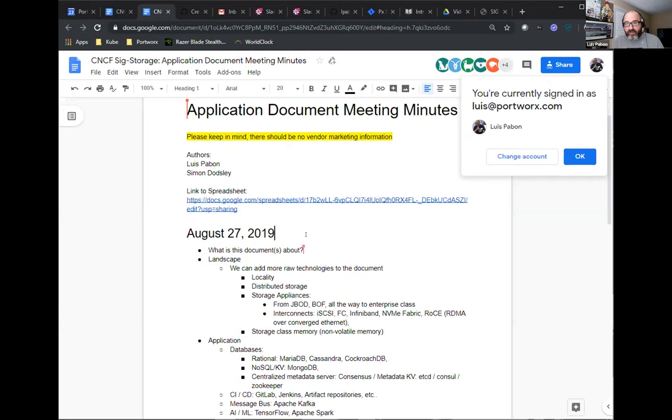So with that, Simon from Pure Storage and I got together and started brainstorming on what it would take to actually accomplish this. One of the things we started looking at is that we may need more information down in the 101 document, as references, because these application documents may have new concepts and technologies that are not familiar to newcomers, and they may require more information in what's called the landscape, or storage 101 document.